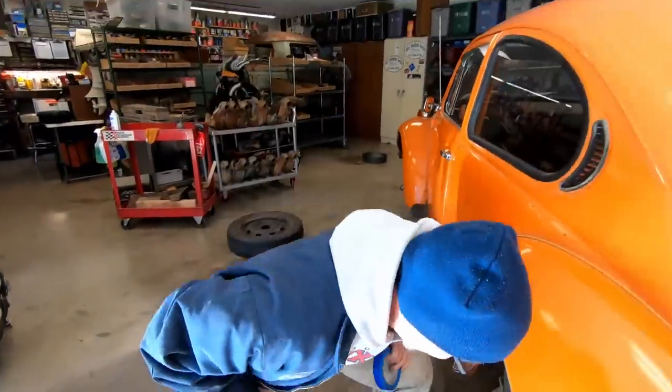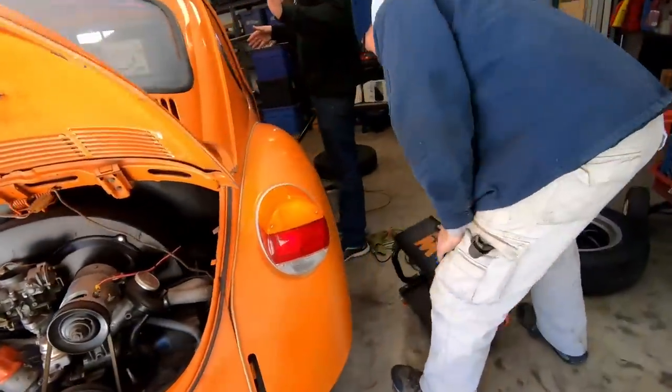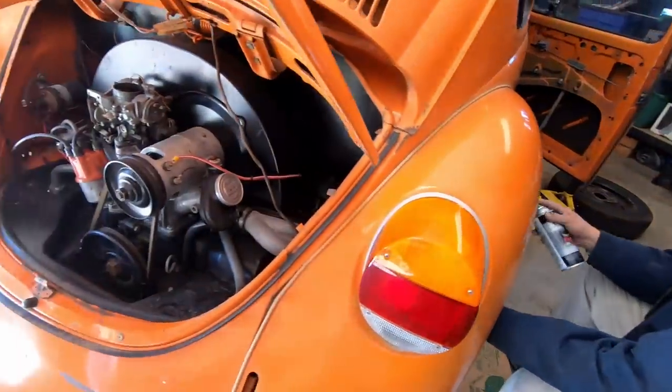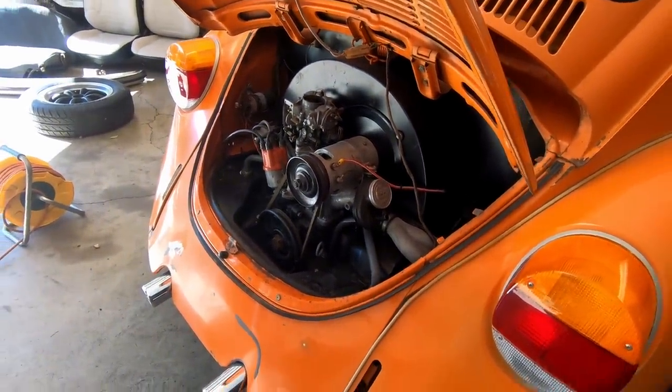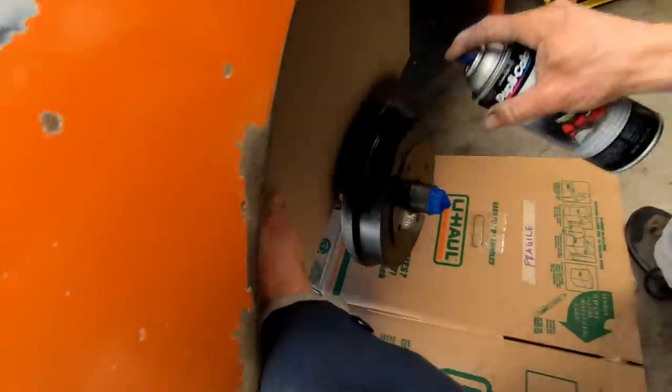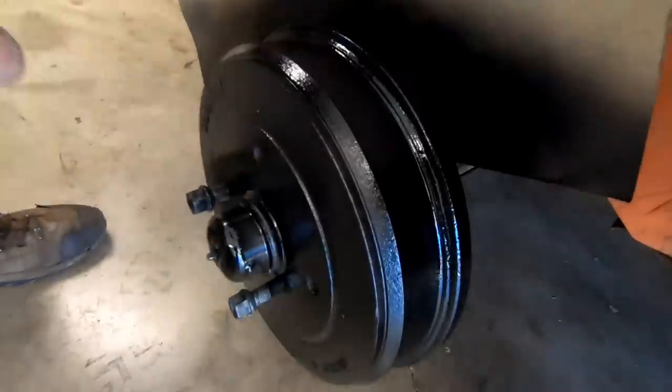Hey Gary, we just discovered we've got to get some rear shocks. I'm going to clear the jack out, gotta get the door open. Keep doing that, because that means it's easy for me to paint. Ready? Yeah. How do you paint wheels or drums?